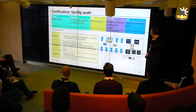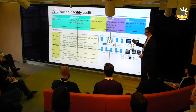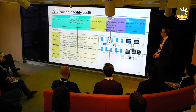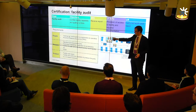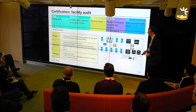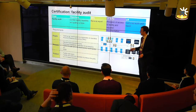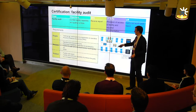So following this, the first real deliverable, if you like, is a facility audit. So the facility is checked to confirm that it conforms to capability and quality controls. This isn't something new. This happens a lot out there. So this was with 3TRPD as the manufacturer, and we just needed access to their facility to go and do this. And we look at the three things that everybody will be familiar with, which is people, process, and product. Starting with people, we're looking at things like training logs, certificates for programmers and operators, PPE as well. Process: what are the standard operating procedures, equipment installation, control of route cards, EH&S. With the product, when we come to do the certification of the product, the facility audit report is an input to that.